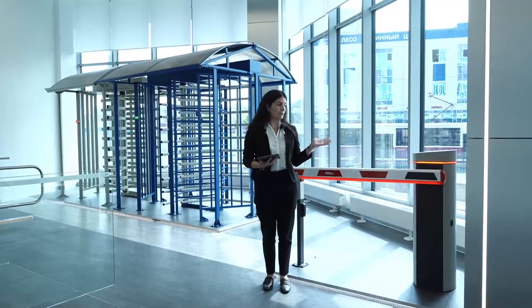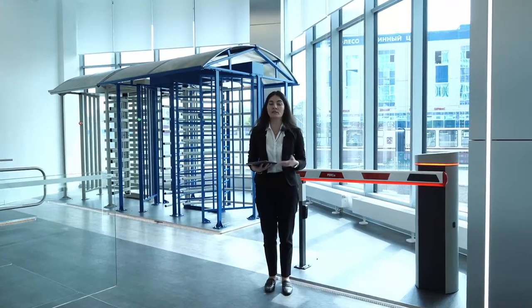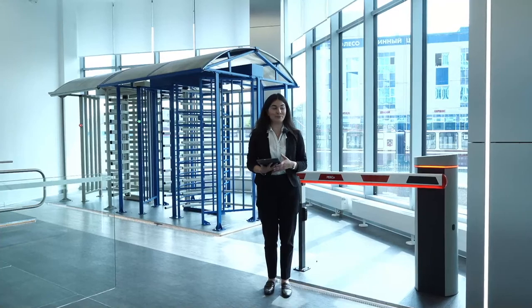This boom barrier has been launched in the Russian market for almost a year, and we expect its international launch until the end of this year as well. We will let you know about this.